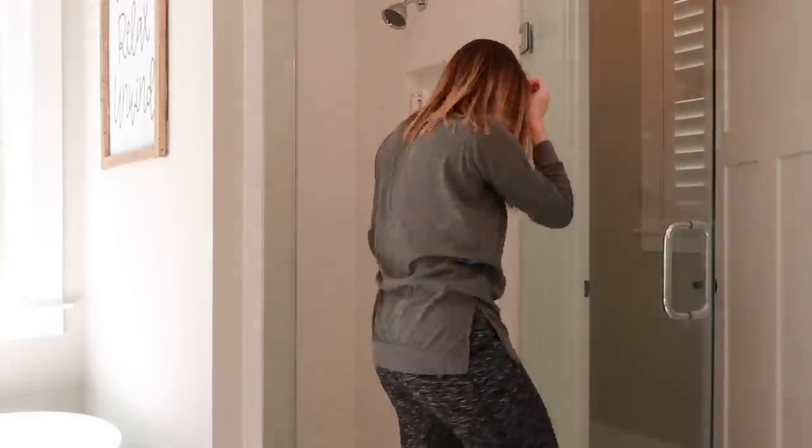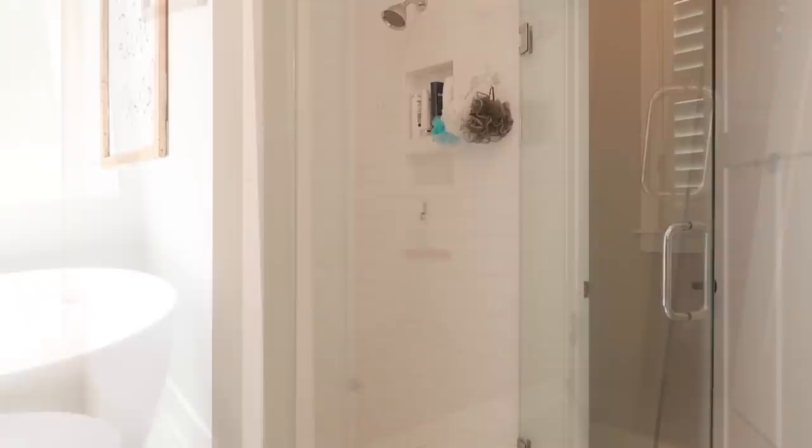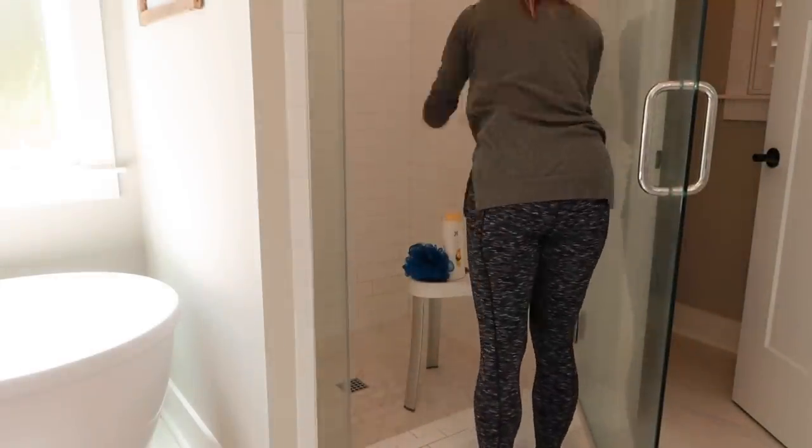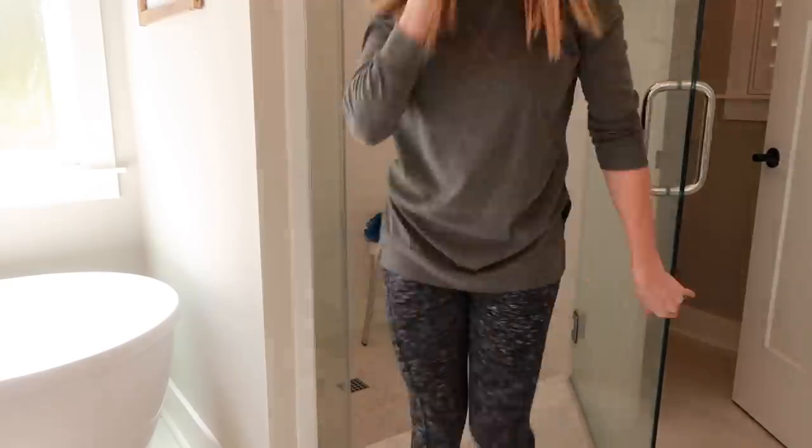All right, now that everything has dried off in the shower and the floors are dry here in the bathroom, I'm putting everything back into the shower, and then my rugs are actually cleaned and dried at this point too, so I'm gonna go ahead and put those down, and then I will be done here in this bathroom.